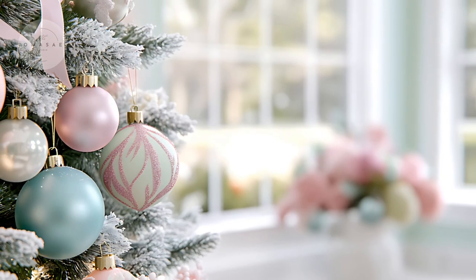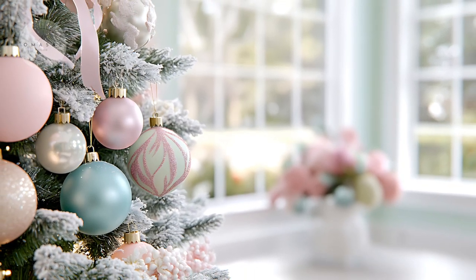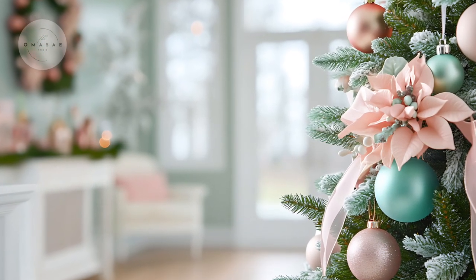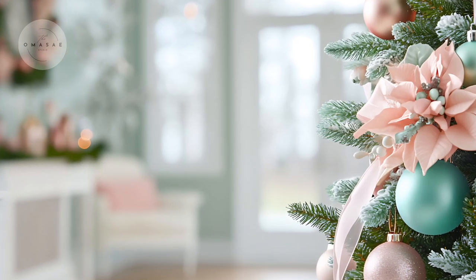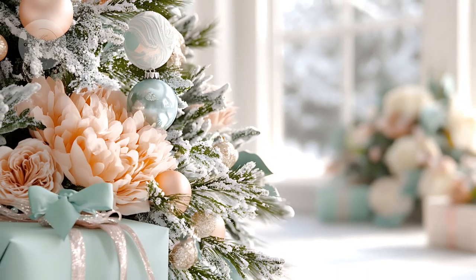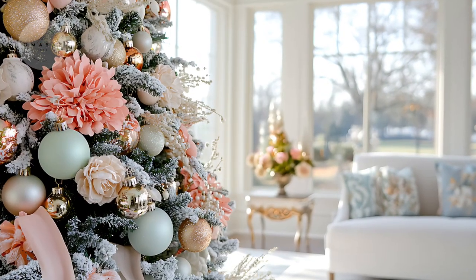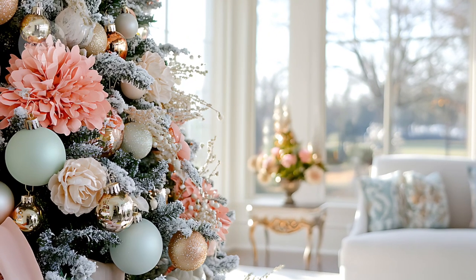For a soft and dreamy Christmas tree, consider using a whimsical pastel color palette. Light pinks, mint greens, soft blues, and gentle yellows can create a tree that feels light and airy, perfect for a fairy tale setting. Start with a flock tree to add a snowy effect, then layer on delicate ornaments in these pastel hues. Look for baubles in unique shapes, like candy canes or whimsical clouds, to bring in a playful touch.